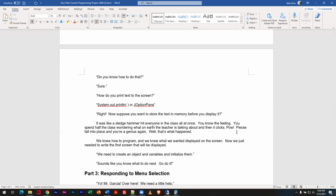It was like a sledgehammer hit everyone in the class all at once. You know the feeling. You spend half the class wondering what on earth the teacher is talking about, and then it clicks, pow, pieces fall into place, and you're a genius again. Well, that's what happened. We knew how to program, and we knew what we wanted on the screen. Now we just need to write the first screen that will be displayed. We need to create an object and variables and initialize them. Sounds like you know what to do next.